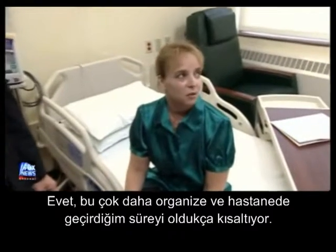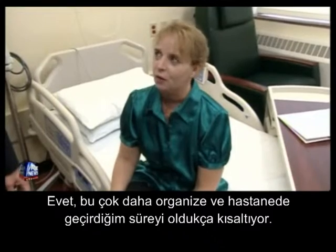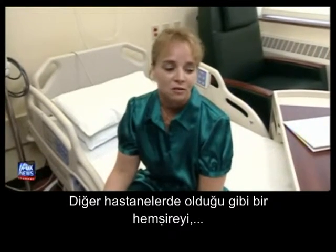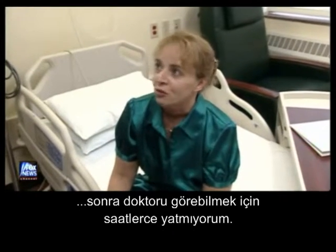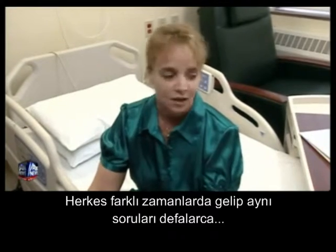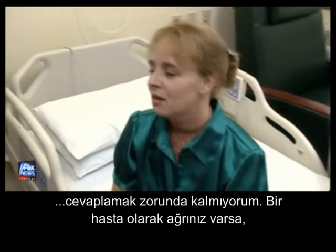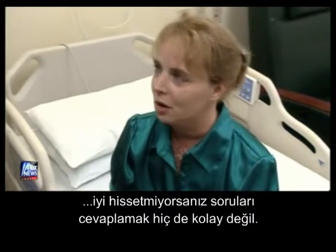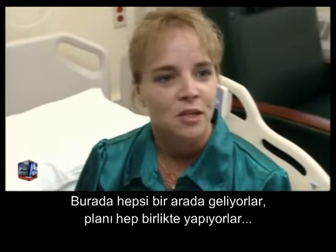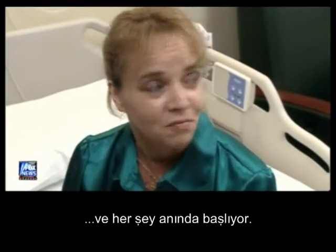It cuts down my hospital time by quite a bit now. It gets started right away, which is very important to me. I'm not laying here like I have been in other hospitals for hours before I've talked to a nurse and then a doctor, and they all come in at separate times, and you're answering questions over and over. As a patient, if you're in pain and you're not feeling well, answering questions is not the easiest thing to do. So they come in, they work together, they put it all together, and it gets started just like that.